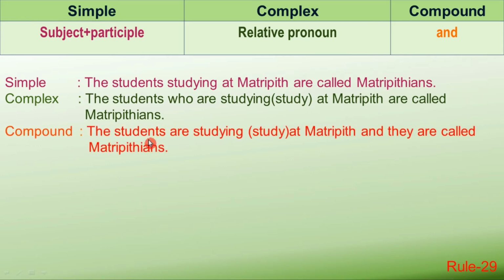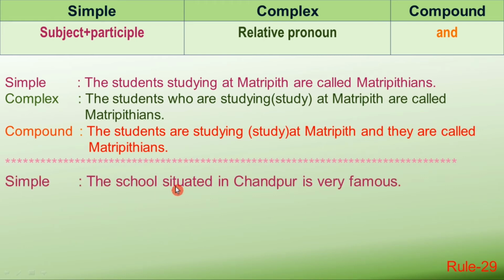In compound, the relative pronoun has been deleted, and the coordinating conjunction and has been used. The next examples are on subject plus first participle.